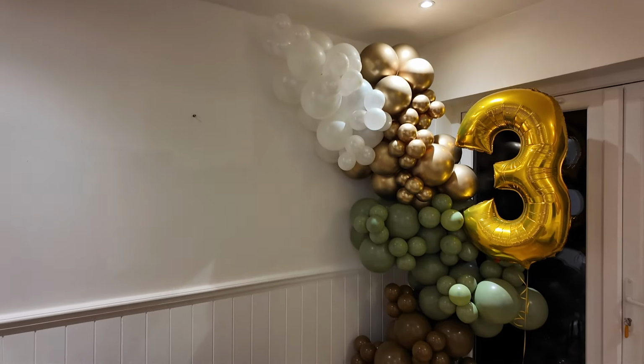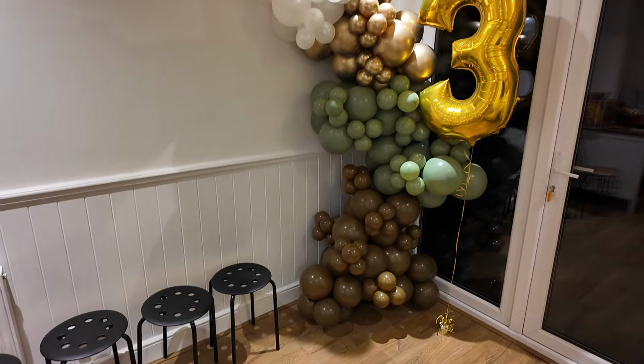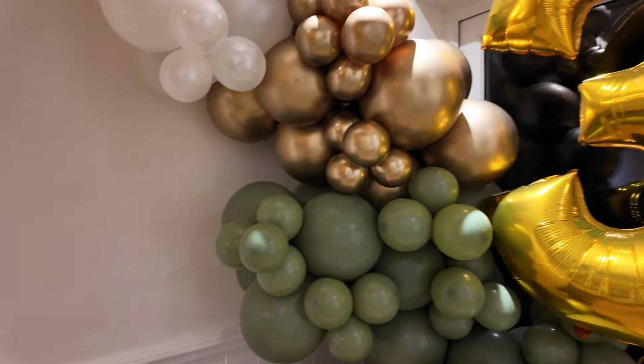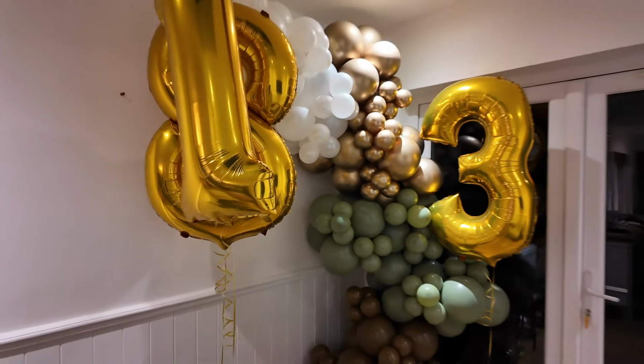She sent a simple basic little balloon design and this is what she did. I absolutely love it. So here's the 18. I've just put it here for now, but it's going to be on this side with Joelle's number 3. And here's our little setup.